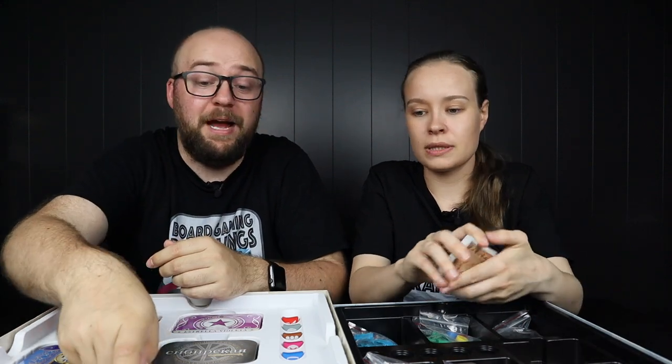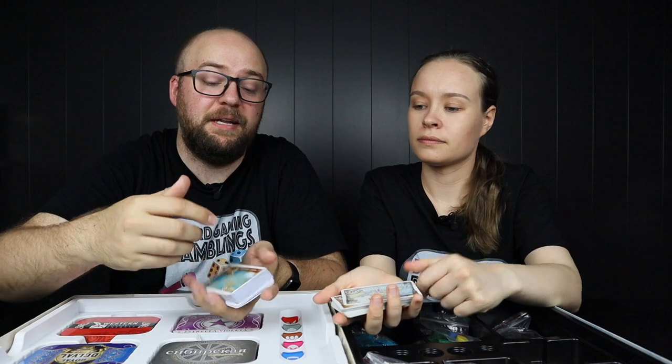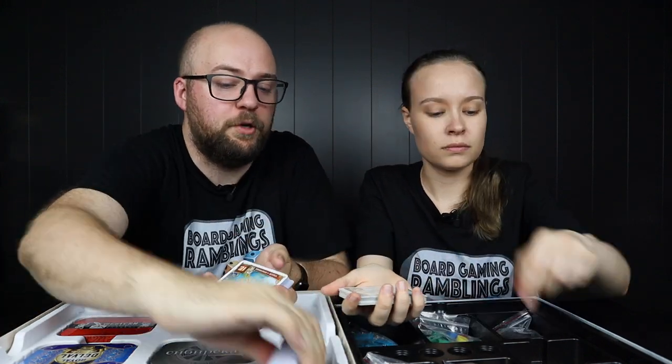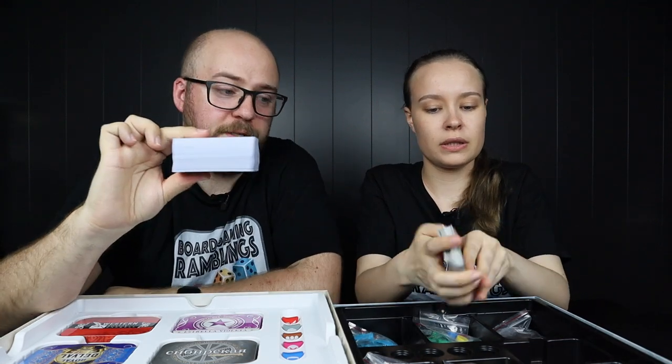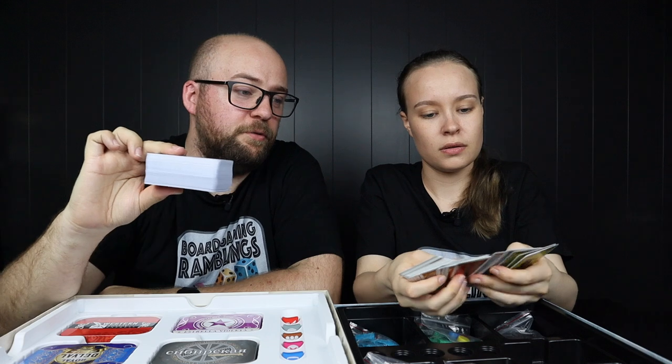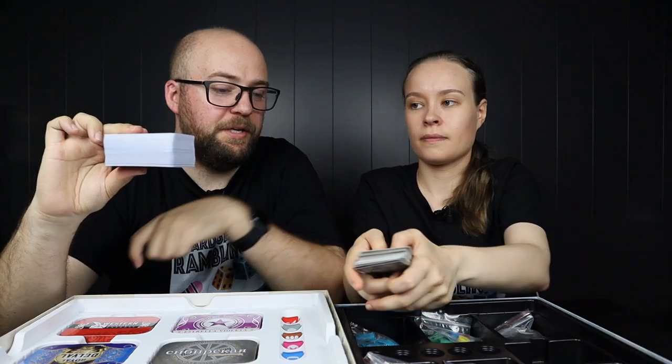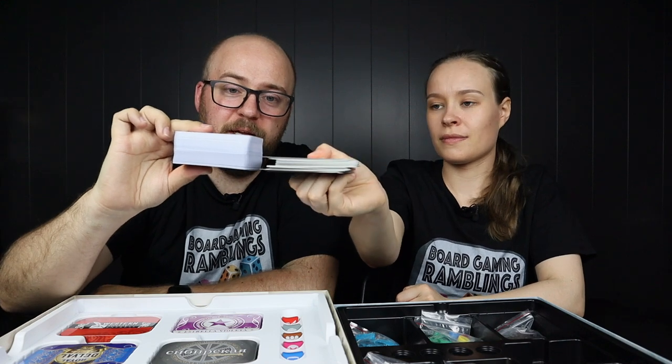Other than that, there's not that much left. You have all the tickets, and here is where there's a big difference. Take all the tickets that you have in that game. These are the tickets you get. Those blue ones are not tickets. Nope, the blues are not tickets. So that's all the tickets you get. And this is all the tickets you get in the new edition.